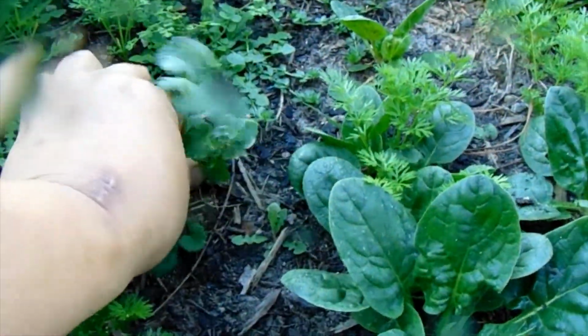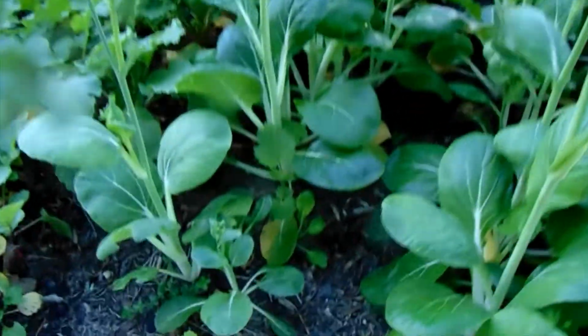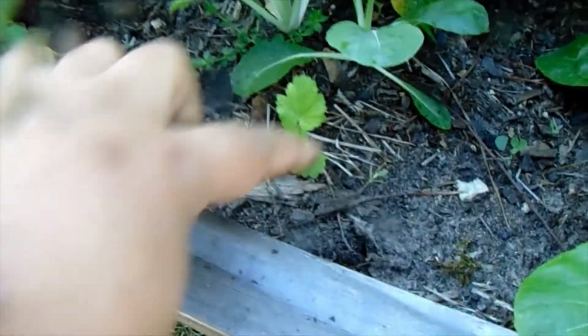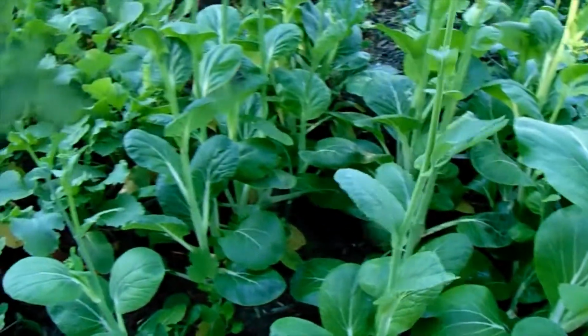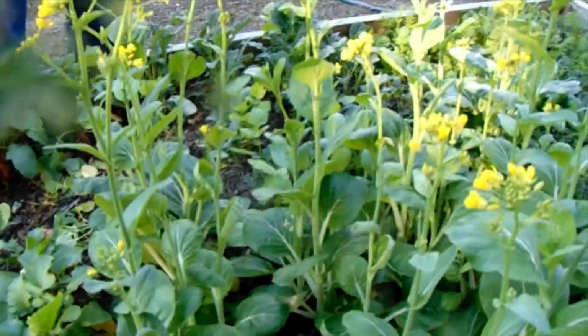Obviously, go away. Bye bye. Wait, one more. I gotta go. You can't have weeds in here. Bye bye. Anyways, and I planted parsnips. See, and they're here, right there. And I put bok choy, but it didn't even make it up really. It just went to flower right away.